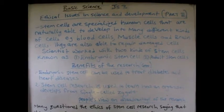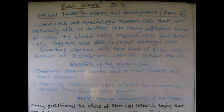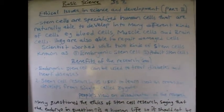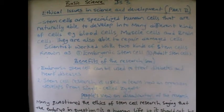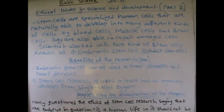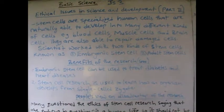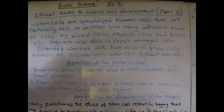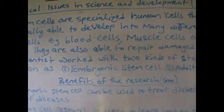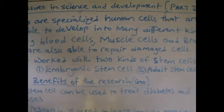Now, what is a stem cell? A stem cell or stem cells are specific human cells that are naturally able to develop in many different kinds of cells. So these stem cells are able to develop. They are specialized cells from human beings. They are able to develop in various kinds of cells. Examples of such cells are blood cells. You know that blood cells, we have the red corpuscles, we have the white corpuscles, and we have the blood platelets. Those are blood cells.